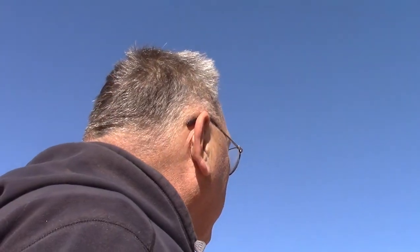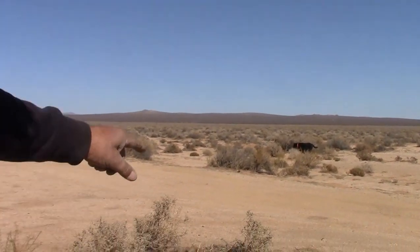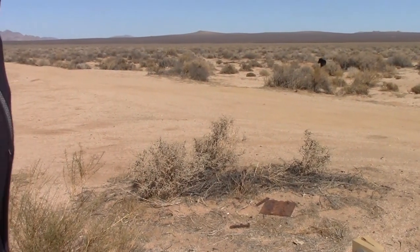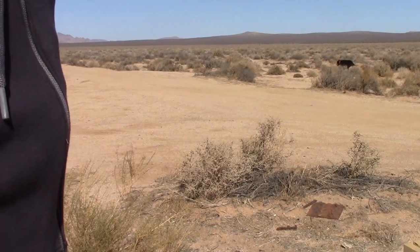Pretty flat country out here. Oh, there he is over there. Don't know if you can see him or not. He's right over there. He's having a good time. He likes going out with me, roaming around.